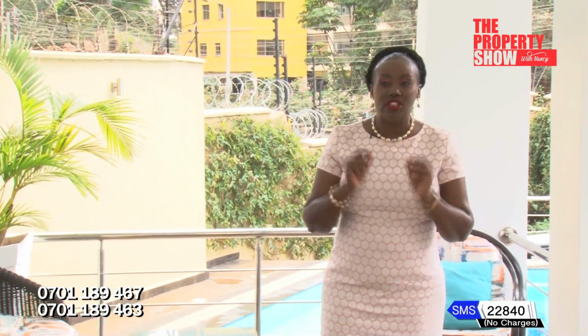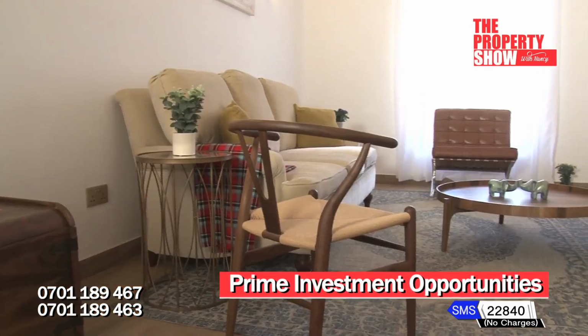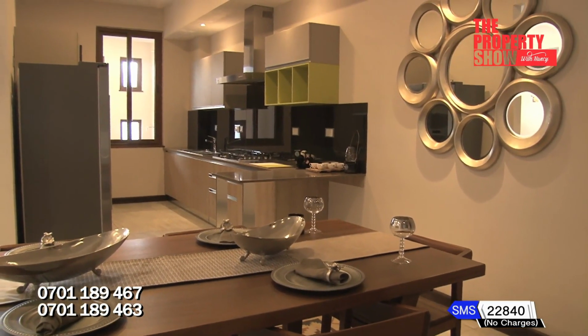One of the things I love about this dynamic sector is the beautiful home types and architecture available in today's market. Today, we look at a whole load of prime investment opportunities that have caught my eyes and are changing the real estate landscape.